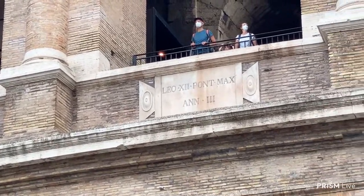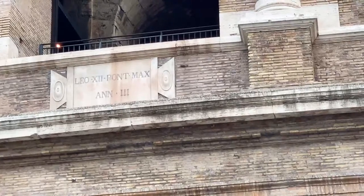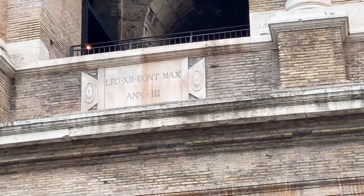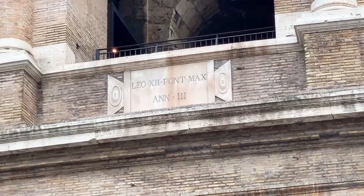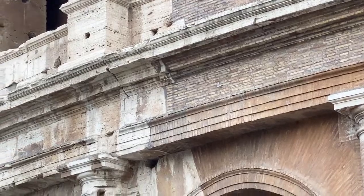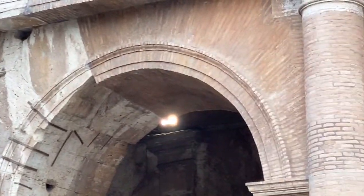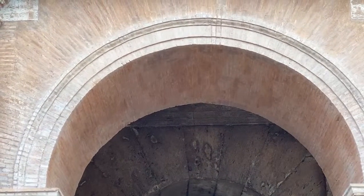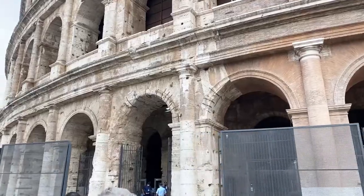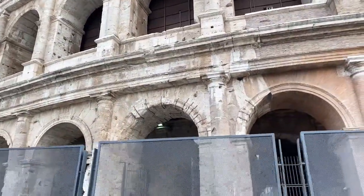Can you read that for me, Leo? Leo the 12th, Pontifex Maximus, in the year 3. So that would have been Leo the 12th, and Pontifex Maximus means the great bridge builder between heaven and earth, where the Pope is the father and leader of the church. So he put his plaque there to commemorate himself. It's possible that some of the popes may have lent a hand in strengthening the structure. As you can see, his name is on a newly restored part of it.